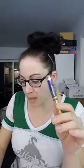Something to note is that the ShadowSense is literally the LipSense mixed with daytime moisturizer. So it takes longer to set. It takes about 5 minutes, as opposed to LipSense, which can dry in anywhere from 10 to 20 seconds or up to a minute depending on the shade. This will take about 5 minutes before it dries because it has that daytime moisturizer in it, so it's going to be a little bit longer.